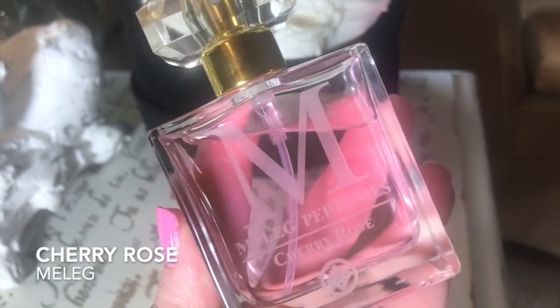That kind of dies down though, and you're just left with a sweet, warm floral. Primarily tuberose in this one. So this one is just gorgeous and nice, long-lasting fragrance as well. Like, you're going to get about 8 hours out of this one. I can wear it all day and still smell it. So great fragrance.